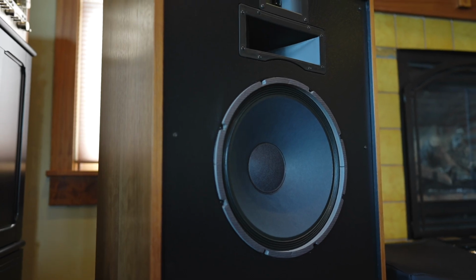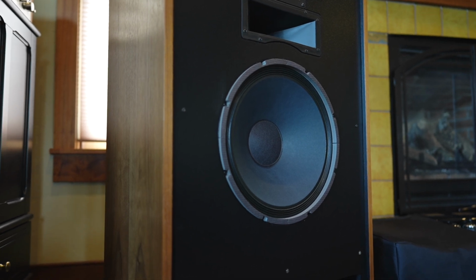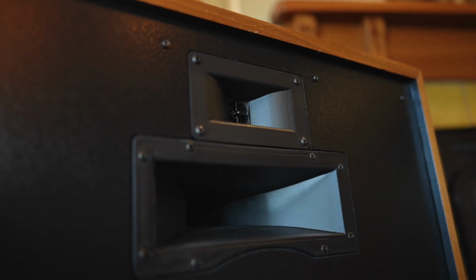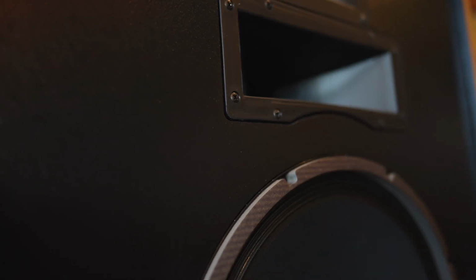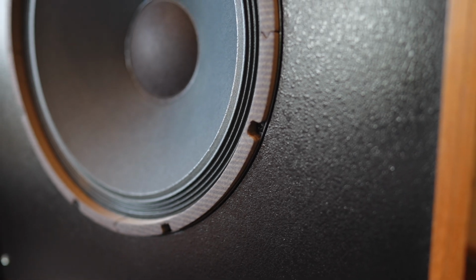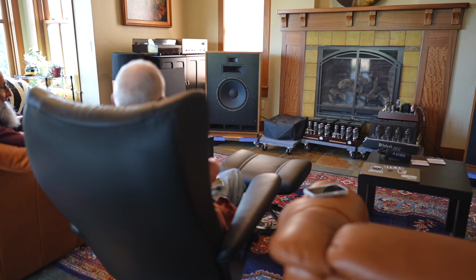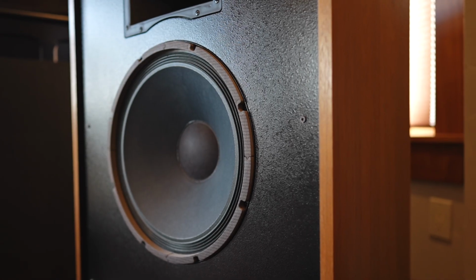Nominal impedance of 8 ohms, has crossovers at 5,000 hertz and 800 hertz. The tweeter is a titanium diaphragm compression driver. Midrange is a titanium diaphragm compression driver. And the woofer is a fiber composite cone woofer. Enclosure is 36 inches high, 25 inches wide, and 15 inches deep. And they weigh a svelte 98 pounds apiece.